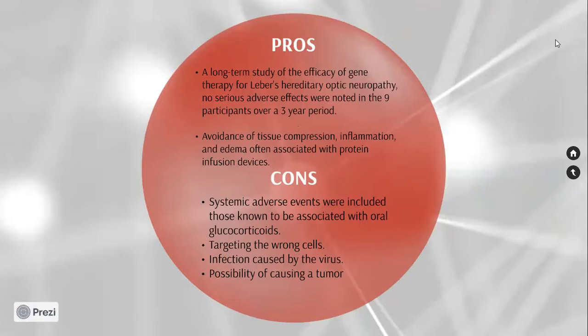Cons: Systemic adverse events were included, known to be associated with oral glucocorticoids targeting the neuron cells, infections caused by the virus, and the possibility of causing a tumor.